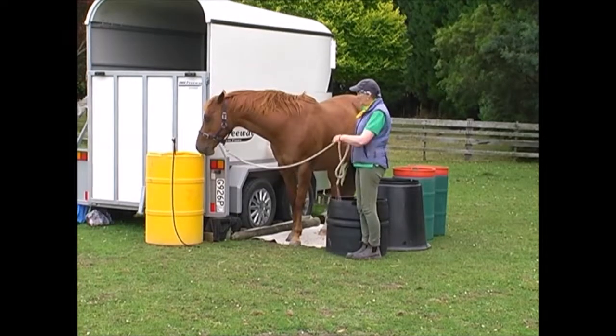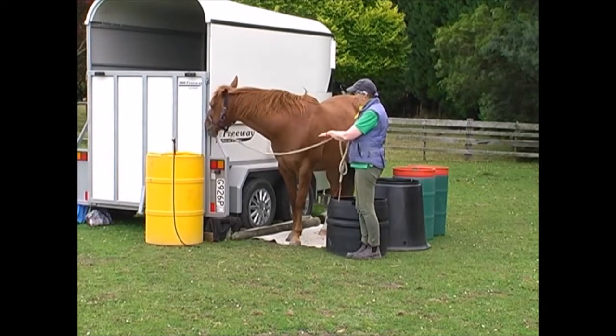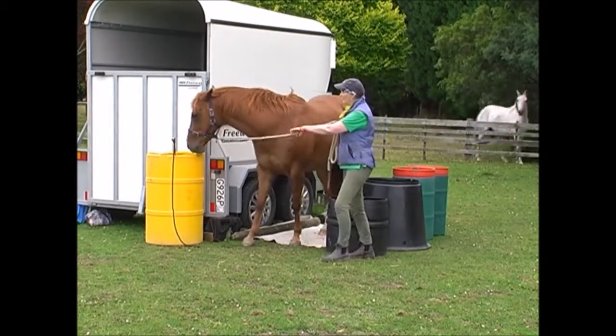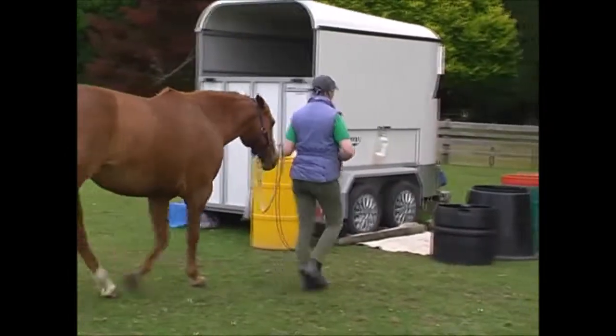Changing of handler is actually a giant parameter. Some horses cope with it well. If the new handler uses the same cues and is able to read the horse, there's usually no problem at all.